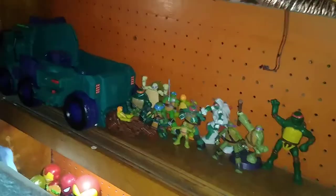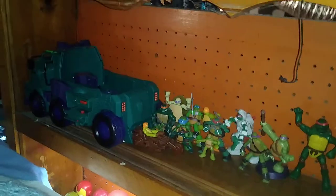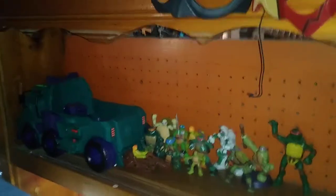And over here, we got my Teenage Mutant Ninja Turtles. Heroes in a Half Shell. Turtle Power. And yes, I love collecting Ninja Turtles. I don't have a lot on this shelf, but that's where my turtle stuff is.